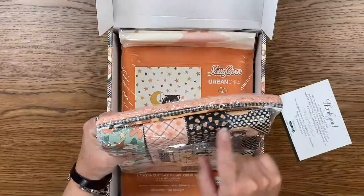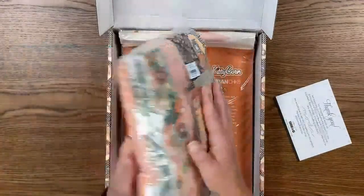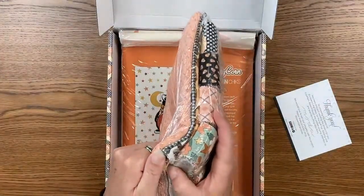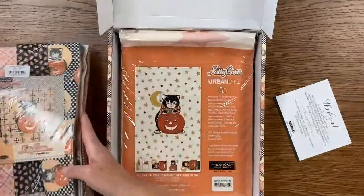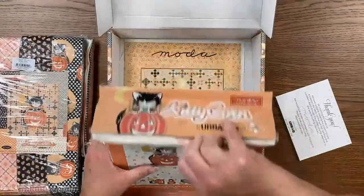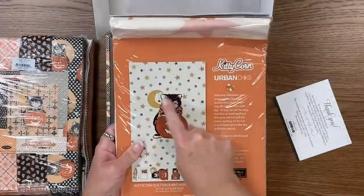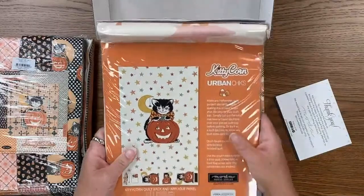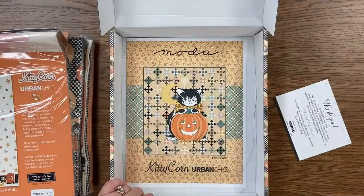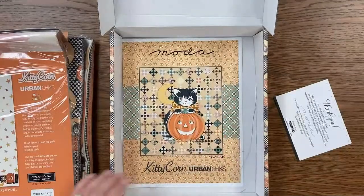We have strips that are cut 1.5 inches to make these 9 patches super easy. You'll have your setting pieces here. And you also have the big panel. The big panel is used for cutting this applique center out to applique it on the front of the quilt. And of course you do have the pattern as well. So you have your settings, you have the cool applique center.